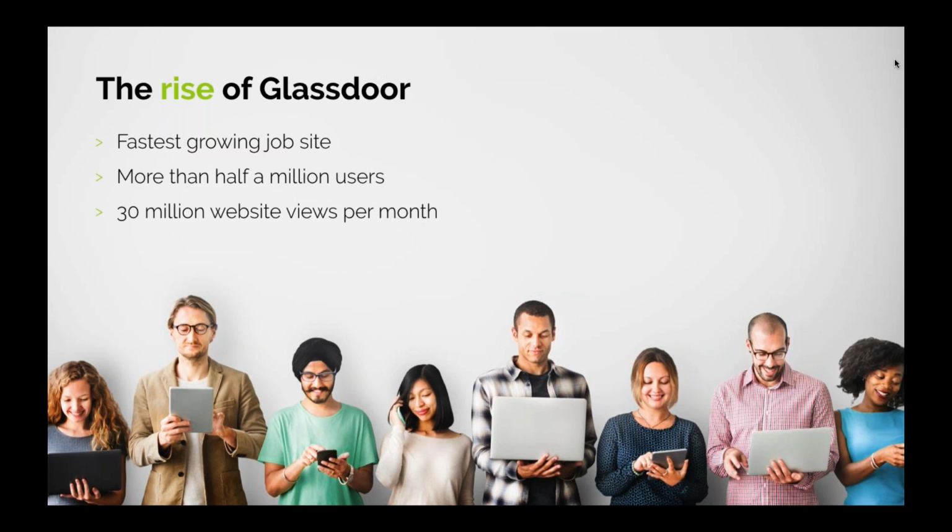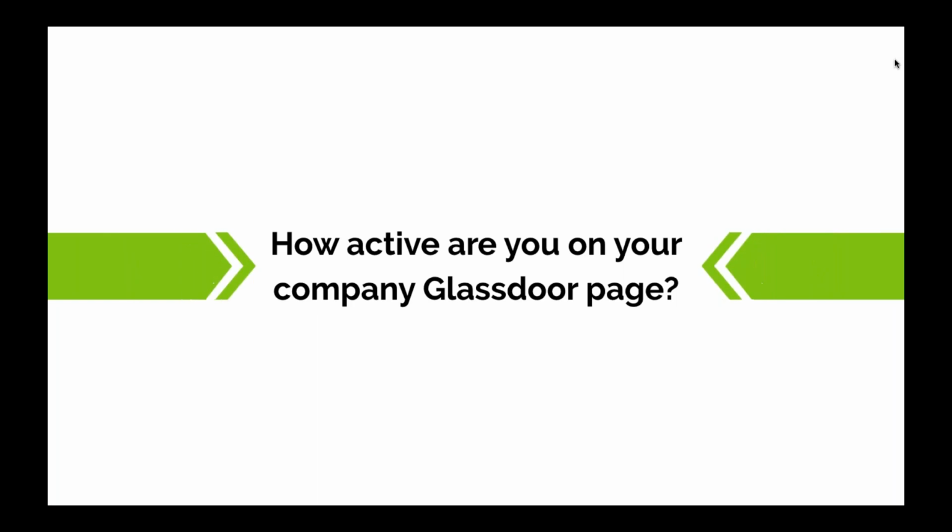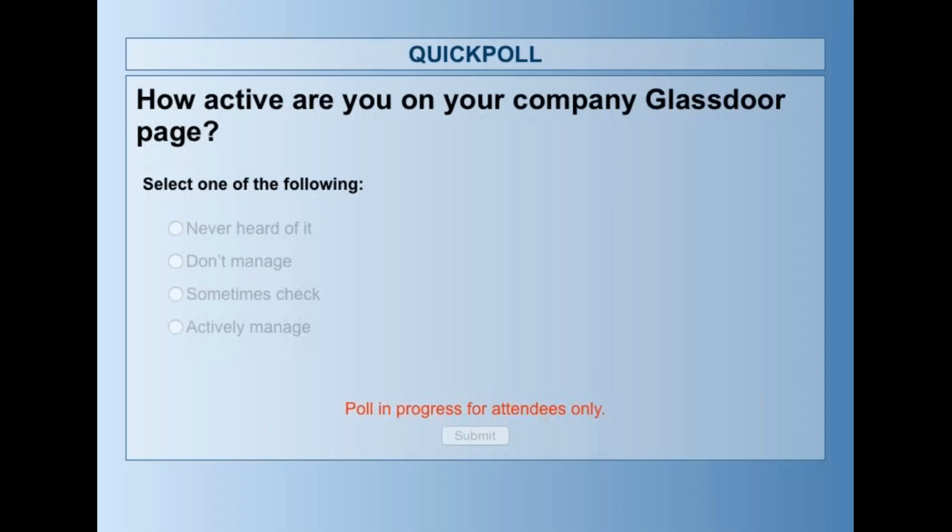So saying that, I just want to see from the audience here, how active are you on your company Glassdoor page? I'm going to give four options, and if you could pick what best suits you: never heard of it, don't manage at all, sometimes check, or actively managing.